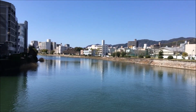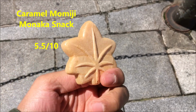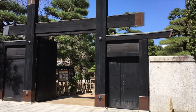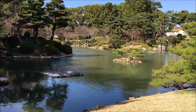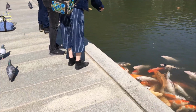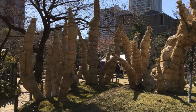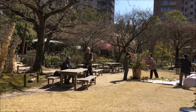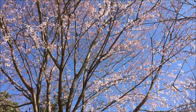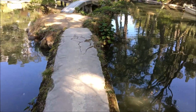So the final day, after Curtis and Freeman left, I decided to finish the trip out with a couple more snacks and then a trip to Shukkeien Garden. Originally built in 1620 and then reopened in 1951, it's a great place to relax, reflect, and, in my case, plan your next trip.